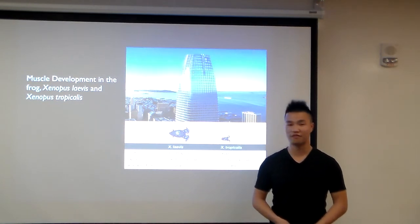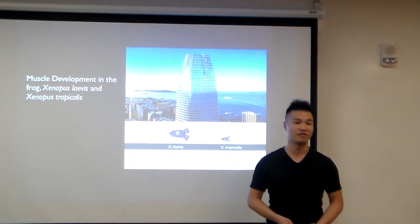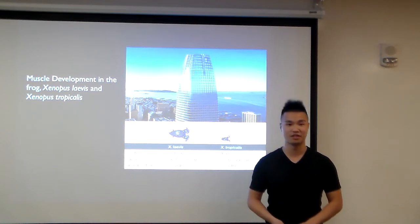For those of you who are not familiar with the term somites, they are basically segmented musculature which will be responsible to give rise to the skeletal muscle, tendons, and cartilage, which can relate back to some of the human diseases such as muscular dystrophy and scoliosis.